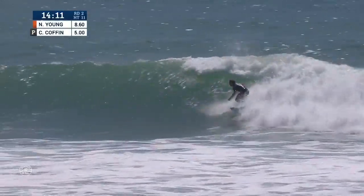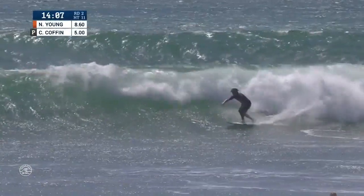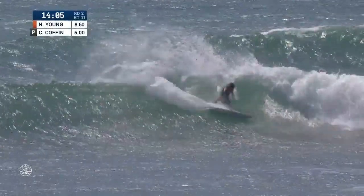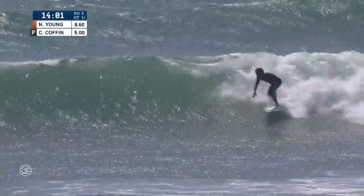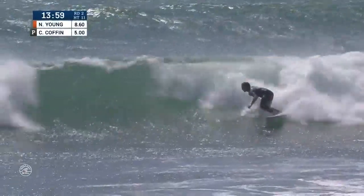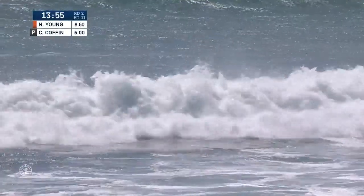Just behind him, Connor Coffin gets an opportunity on a face that is much more ironed out. And he goes to the rail, which he does so well. Nice big carve there. Just tapping over the foam, transitioning through to this inside. Does well, banks nicely on the closeout.